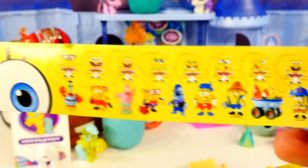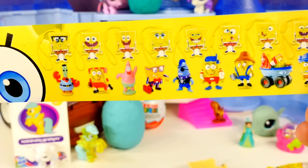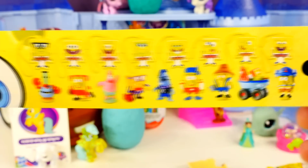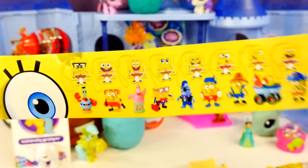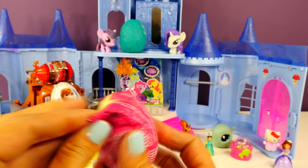And here are some of the other characters that you can get. So you can get SpongeBob with his little ball cap on. Or Patrick in a wagon. Mr. Krabs. So that's pretty cool. Yep, those are cute. All right, next I am going to open this Barbie egg.